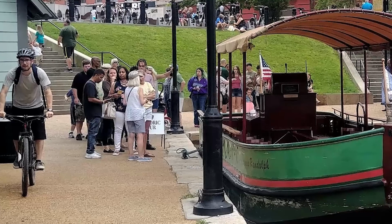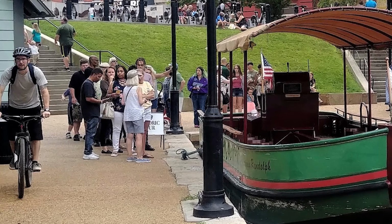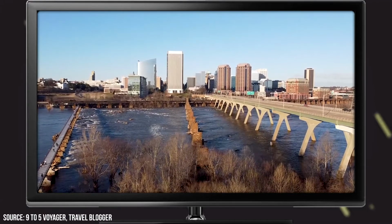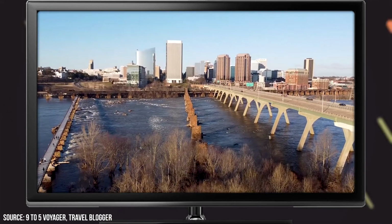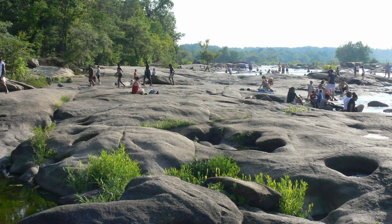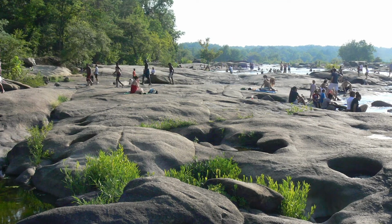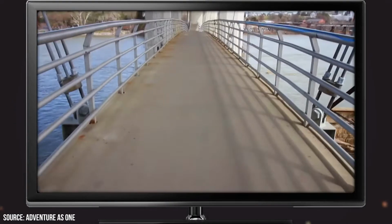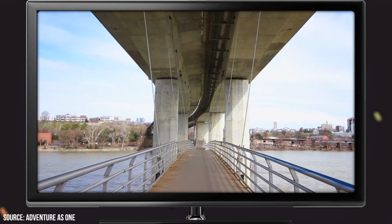If you'd rather take a leisurely boat ride, you can explore the canal from the water on a 40-minute historical tour. In Richmond, the James River has several islands for people to enjoy outdoor activities. Belle Isle is one of the largest islands on the James River, and visitors can walk on a 1,000-foot pedestrian bridge to get there.